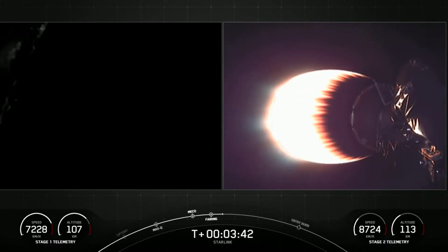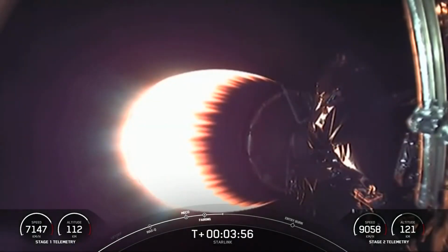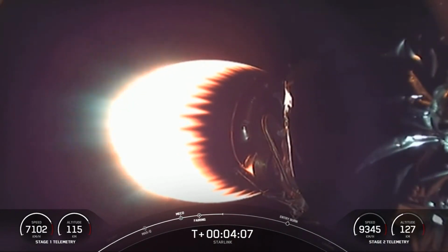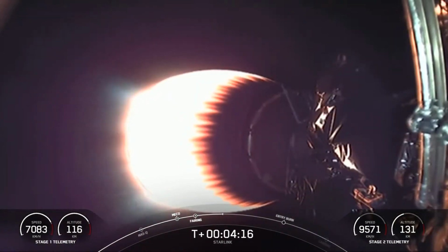Now, as Stage 2 heads towards its targeted drop-off orbit, Stage 1 will execute 2 burns in order to make its way back to Earth. The first burn is the entry burn, and that's where 3 of the 9 Merlin 1D engines will reignite, and that'll help slow the vehicle down as it re-enters the Earth's atmosphere. The second and final burn is the landing burn. This is where a single engine will reignite, and that slows the vehicle down rapidly in order to touch down on that drone ship. Again, we are attempting to land on Of Course I Still Love You, and this will be the 6th attempt for this booster.